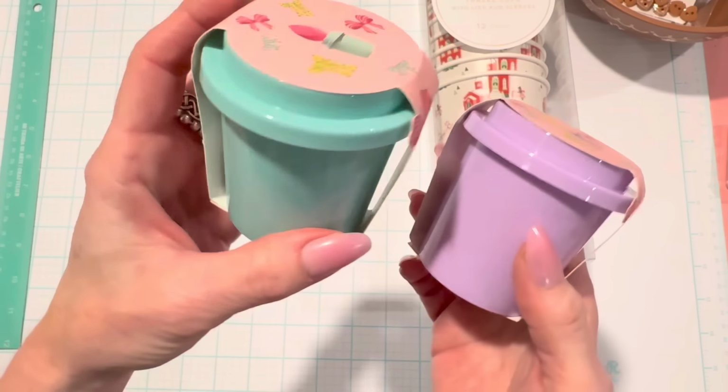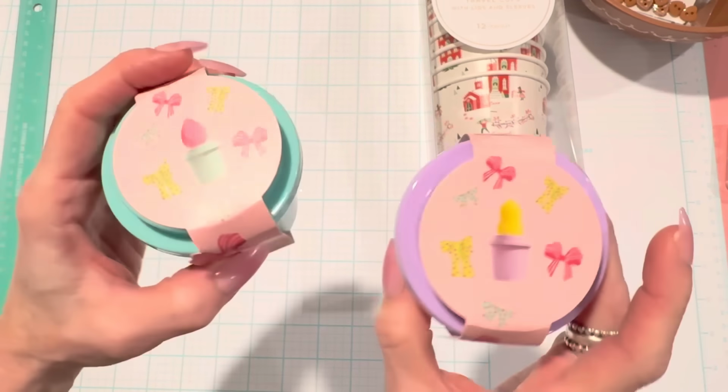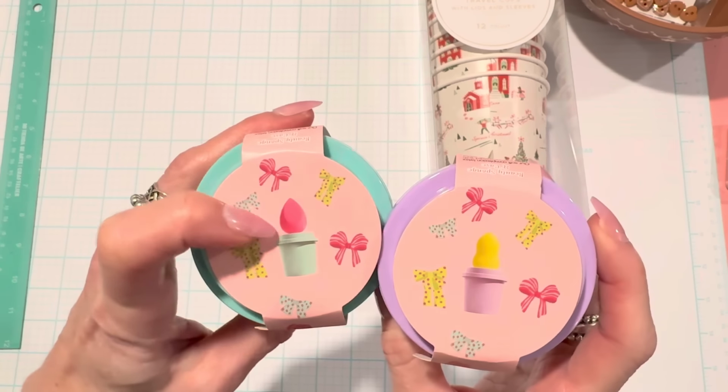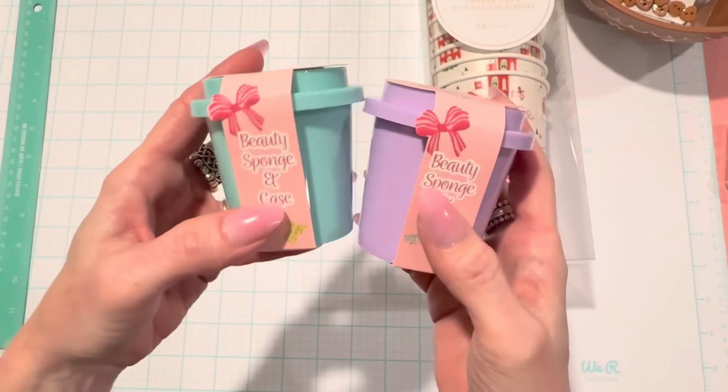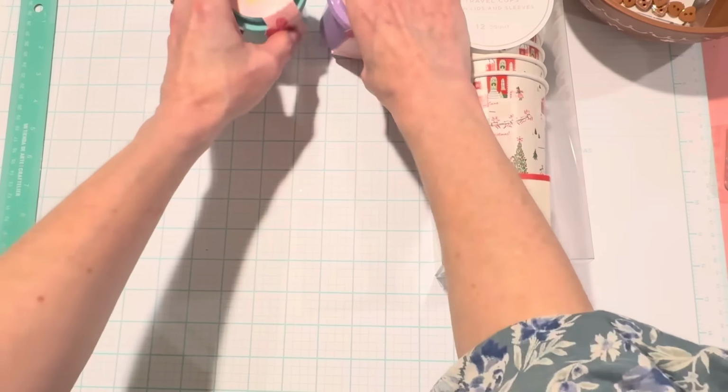She loves purple. I love aqua. They each come with different shapes of the blenders. They also have a pink one, and I don't know what shape beauty blender that is. I would assume just like, well, who knows? But anyway, $1. Isn't that great? And obviously better than Dollar Tree prices.